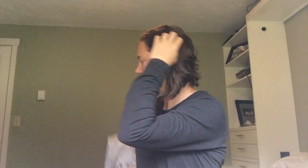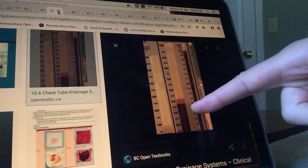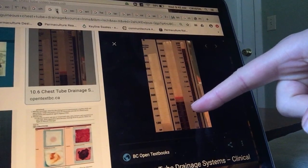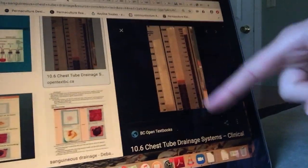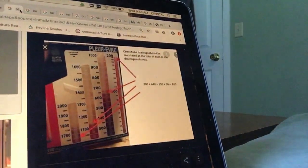There's lots of different kinds of drainage, and I put some pictures on my computer to help you determine what kind of drainage is what, and what's okay and what's not. So I want to pull those up and show them to you. You may see bright red drainage, which is sanguineous drainage. Here's an image for you. This is dark, thick, and opaque. You can't see through it. It's not usually expected, and it's usually something we need to page about. I'll go over quantities in a little bit.